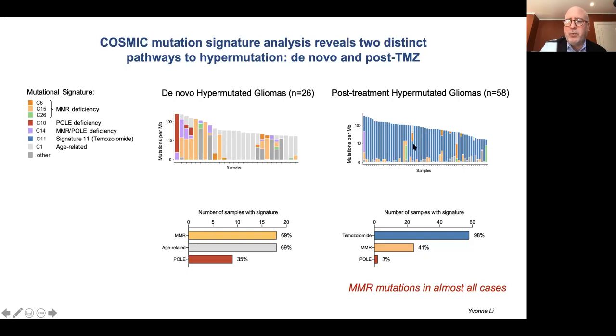But what we noticed was that almost all these patients also had a little bit of presence of MMR signature as well, or POLE signature, indicating that underlying DNA repair deficiencies may lead to and cause the signature as well. And we noticed MMR mutations were present in almost all the cases which had this post-treatment hypermutation signature.